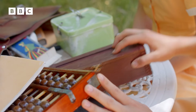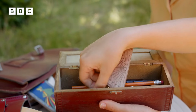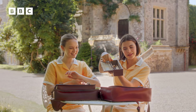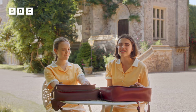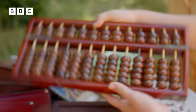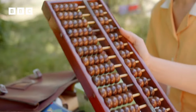Of course, since we are going back to school, we need a pencil case. In here we have a 1940s style protractor, a compass, and a bunch of pens and pencils. And my favourite part of my pencil case is definitely my calculator, because unfortunately I'm not someone who can do maths in my head. But we have an abacus here, which I do not know how to use, but make sure you have your calculator from out of school.